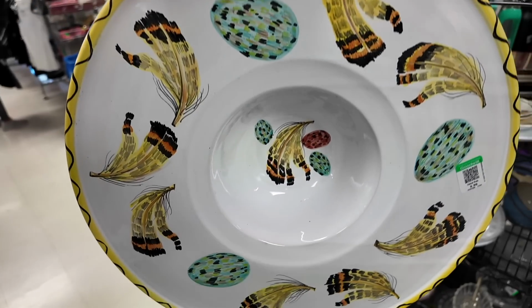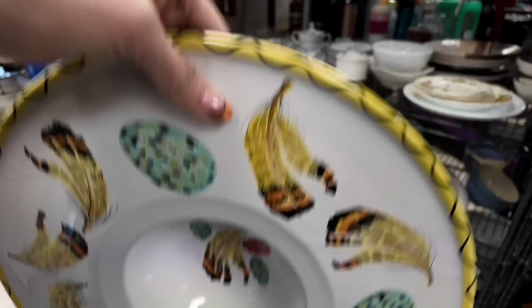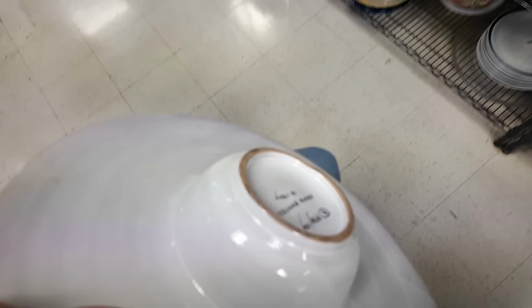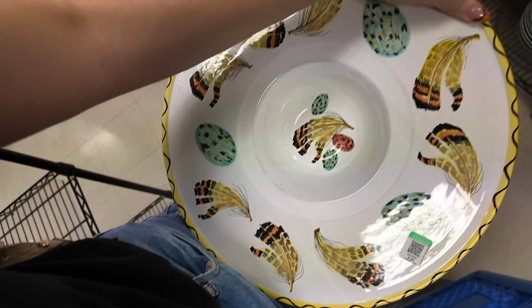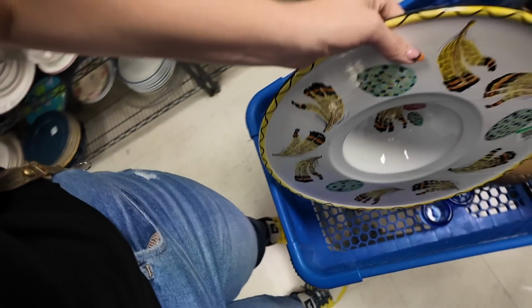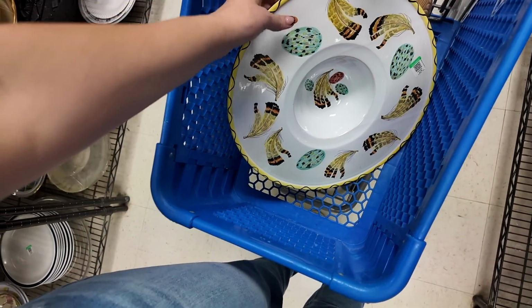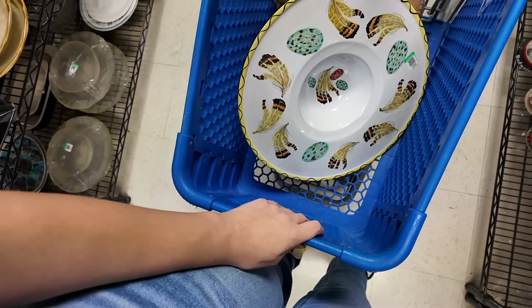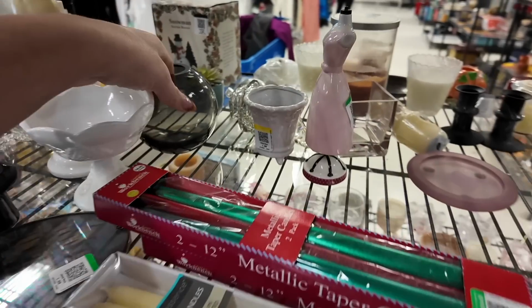All right, I just found the most amazing bowl on the bottom shelves. It has feathers and eggs. It's incredible, and it's made in Italy. It says hand painted in Italy, Majolica. I would love to find plates or bowls or something to go with it, but I'm putting this in my cart. I don't want to really think about shipping it at the moment, but I'm obsessed with this. All right, I decided to come back over here and search the figurines from a different angle.